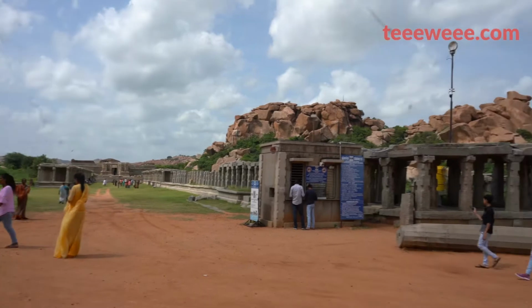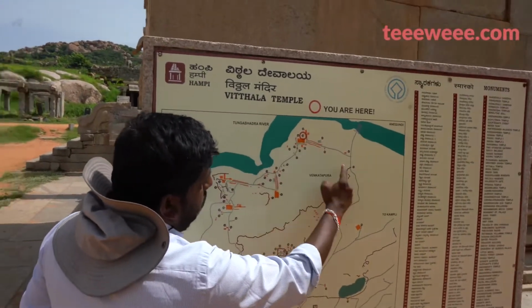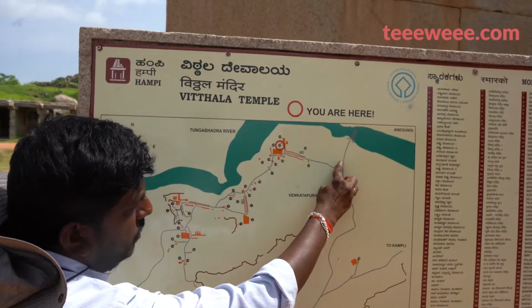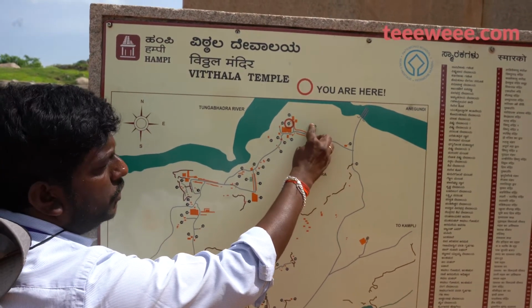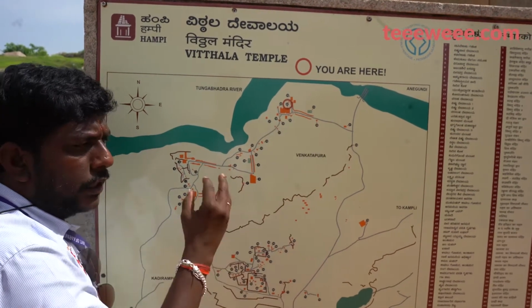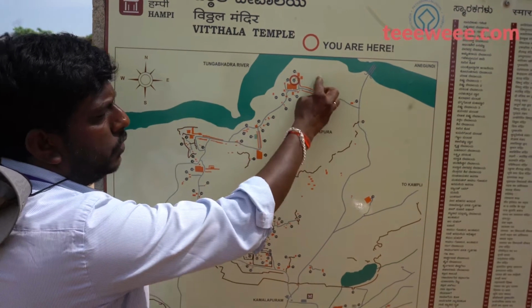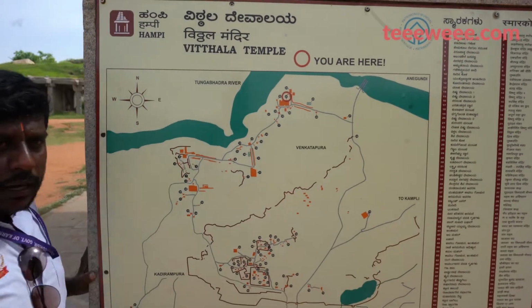So this is the bank of the river, madam. We cannot take a vehicle here, we can walk like this. This is the Gejjala Mantapa, and this is a Vishnu temple, and these are the water tanks. There is a big temple in front of the water tank. Earlier the water tank was used for drinking and puja. And what is the orange color? This is both side pillars. This is the market area.